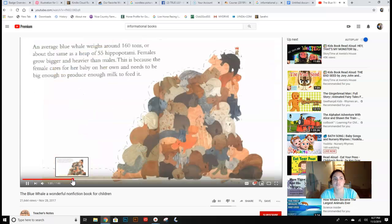An average blue whale weighs about 160 tons, or about the same as a heap of 55 hippopotami. Females grow bigger and heavier than males. This is because the female cares for her baby on her own and needs to be big enough to produce enough milk to feed it.